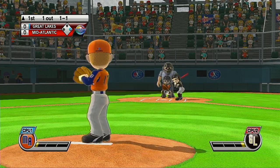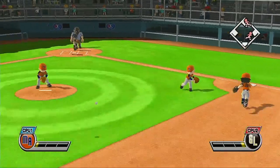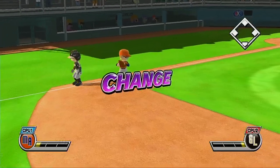That's a perfect strike. Two down. Out. Double play. Score.